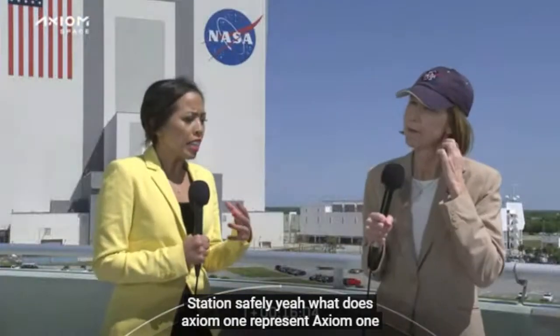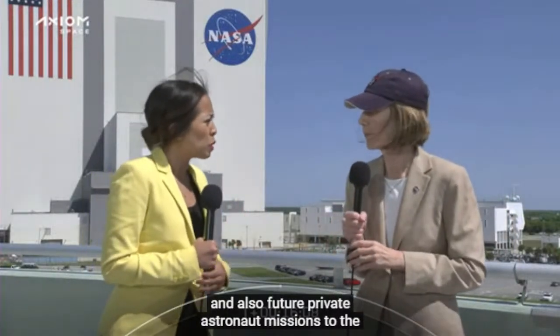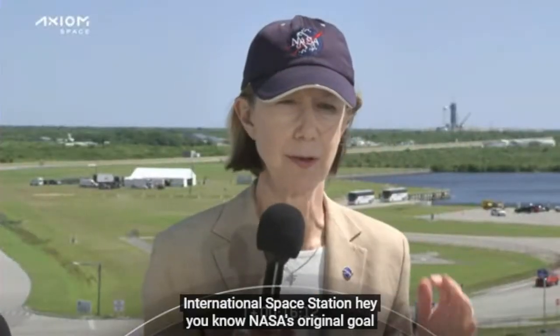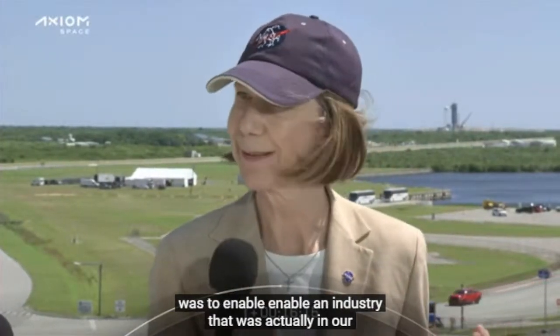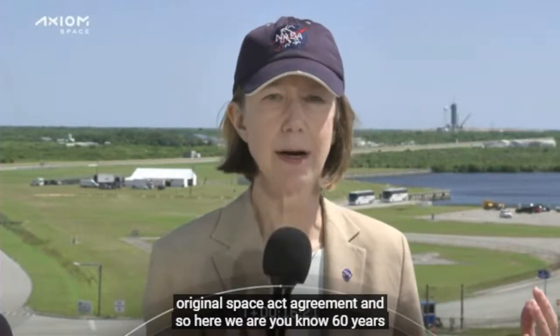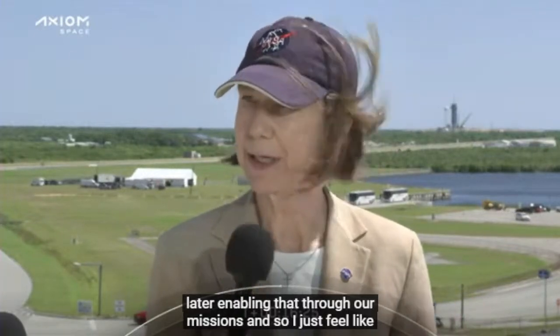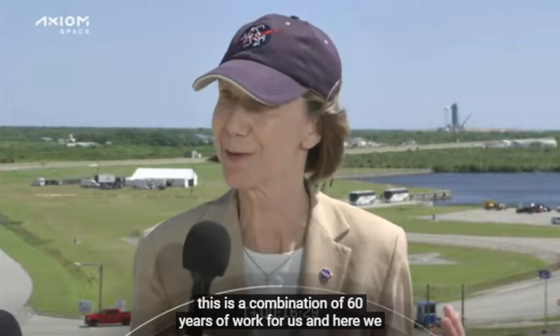What does Axiom 1 represent? Axiom 1 and also future private astronaut missions to the International Space Station. NASA's original goal was to enable commercial industry. That was actually in our original Space Act agreement. And so here we are, 60 years later, enabling that through our missions. I feel like this is a culmination of 60 years of work for us.